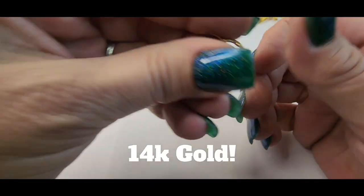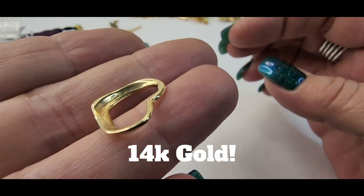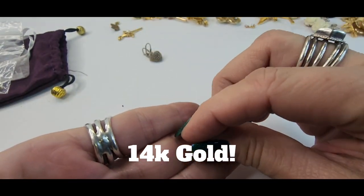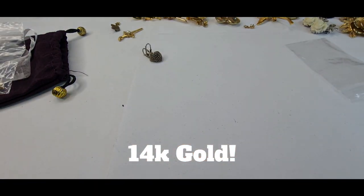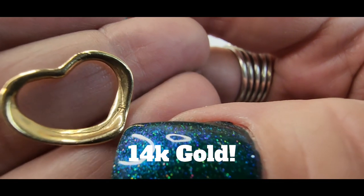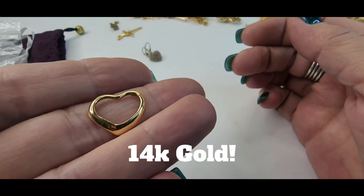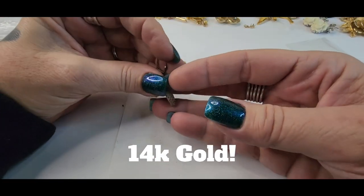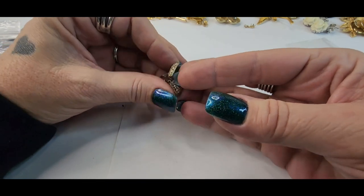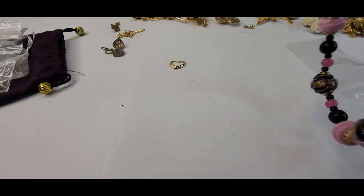Did we do this piece? Did we look at this piece? That also looks like gold. I'm seeing a little mark, 14K. Right there. That's a good heavy little piece. So neat. So we got silver, we got gold. We got this beautiful vintage glass.